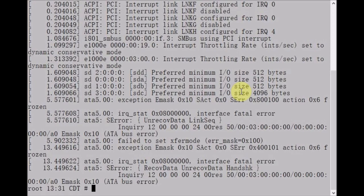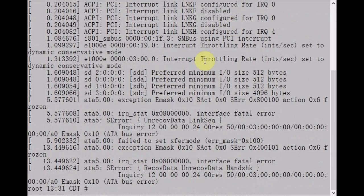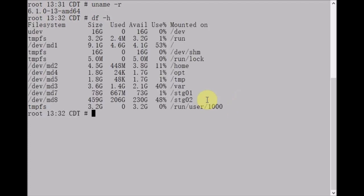Now I'm going to check the kernel ring buffer for any errors. You do that by running dmesg and piping that to grep -i err. That's how I look for it. A lot of this stuff is normal, unfortunately. There are some weird things with my hardware, and nothing really sticks out as being a real problem for me. So the next thing I'm going to do is verify that the new Linux kernel is installed, and I'll do that with uname -r. And it is 6.1.0-13, so that is looking good. And the next thing is I'm going to make sure all my file systems mounted correctly. Okay, and they did, and they are looking good.